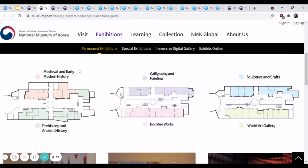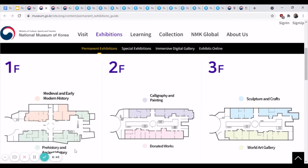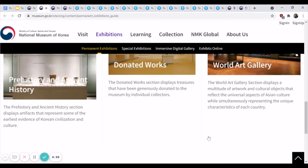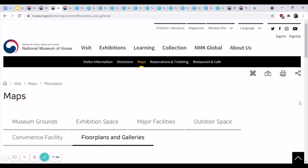So as I said, we have the history, prehistory and ancient history on the first floor, as well as the second floor, where we have calligraphy, painting and donated works. And the third floor is the sculpture and crafts and the world art galleries. And here you could learn some more about each of these spaces. And they've actually been renovating some of them. So some of them look different, as you'll see when you go through Google Arts and Culture.